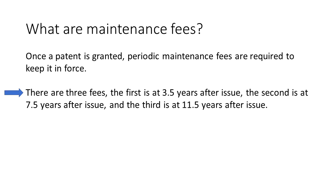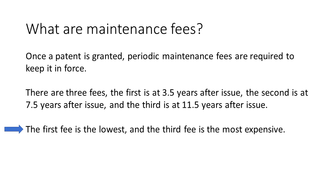The fees are broken into three parts: one fee at 3.5 years, another fee at 7.5 years, and another fee at 11.5 years. The fees are graduated such that the first fee is the lowest, increasing up to the third fee, which is the most expensive. So the longer you want to keep the patent in force, the more it costs.